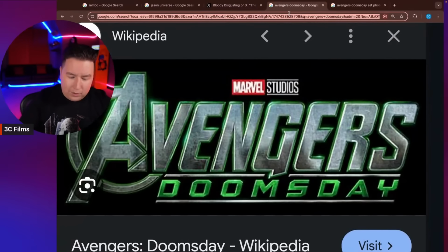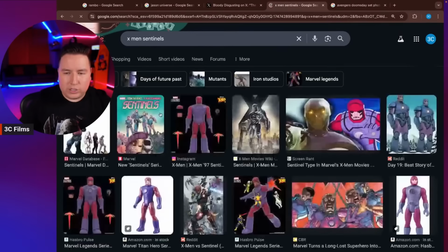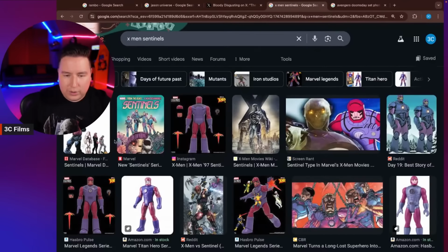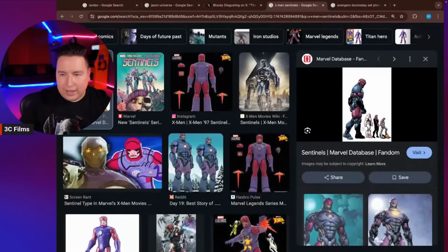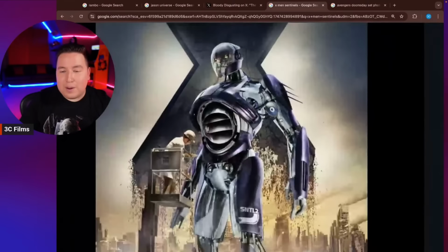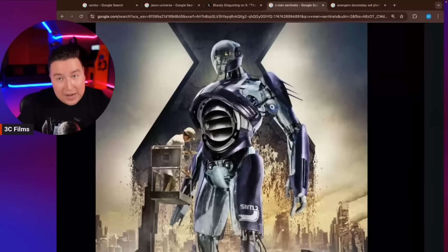Now, if you don't remember, X-Men Sentinels. These are always such a classic part of X-Men comic books, cartoons, and even the movies. Here we have the comic book version of the Sentinels. Here we have the Days of Future Past version, which I remember hating this design, but the Sentinels were freaking threatening in that movie, dude.